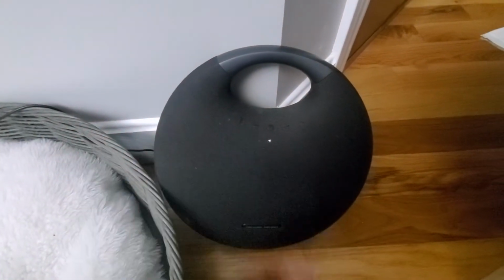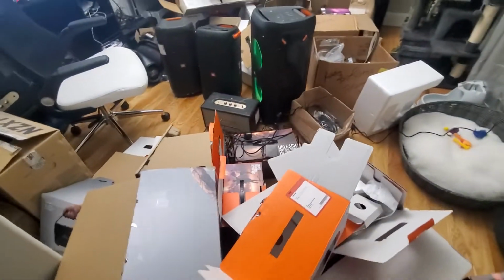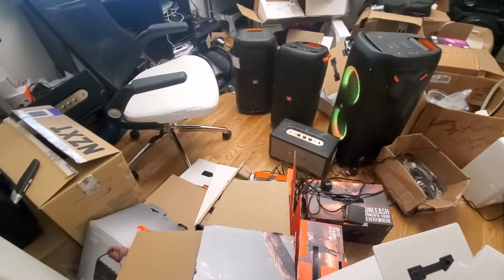So he does work, you know. Yeah, he works. So there we have whatever the number was. We still paid over $200 with the working speakers and $120 plus for all the speakers each. So that's what we got to deal with, man.